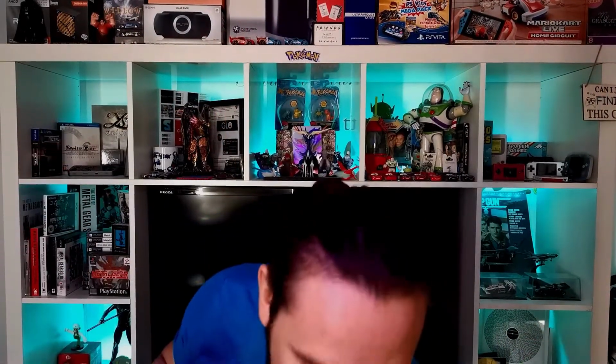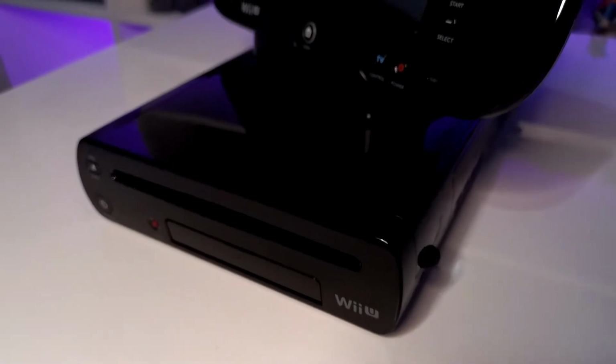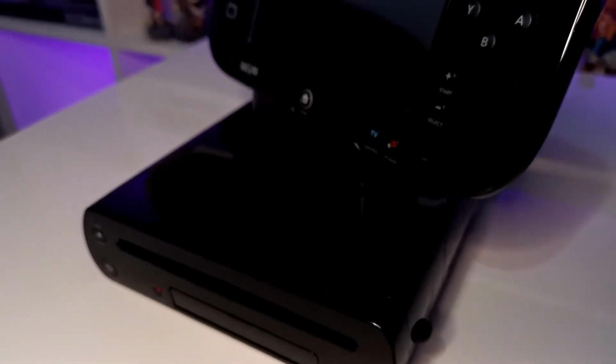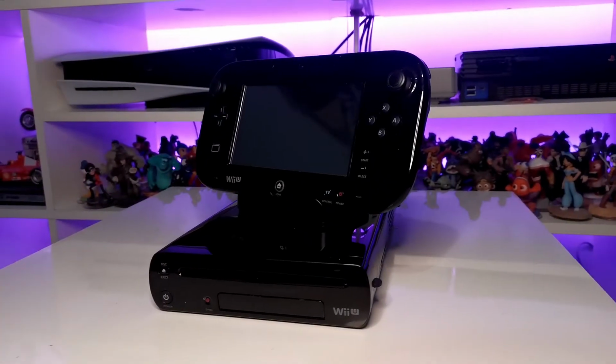That is right, crew. We have a Nintendo Wii U in the collection, and it is in absolutely fantastic condition as well. I was so psyched to pick this up, and for £55, it's one of the best prices I've seen a Wii U going for. The woman I was buying it off was so friendly and so happy to sell it at a decent price because she could tell how much I wanted this console.